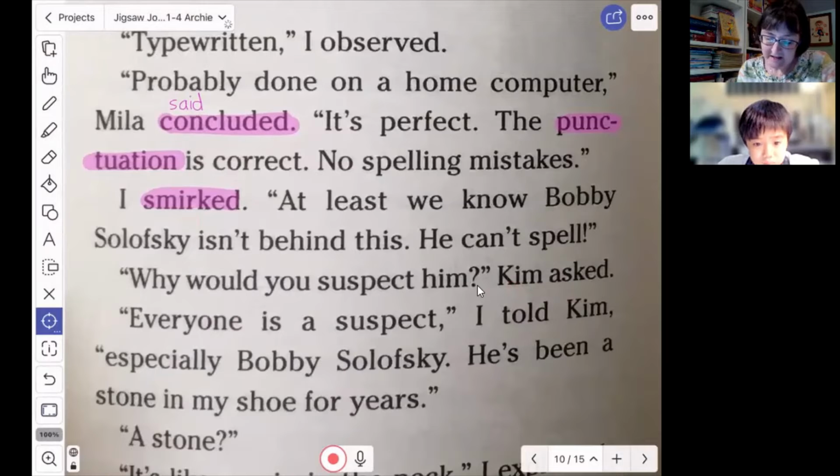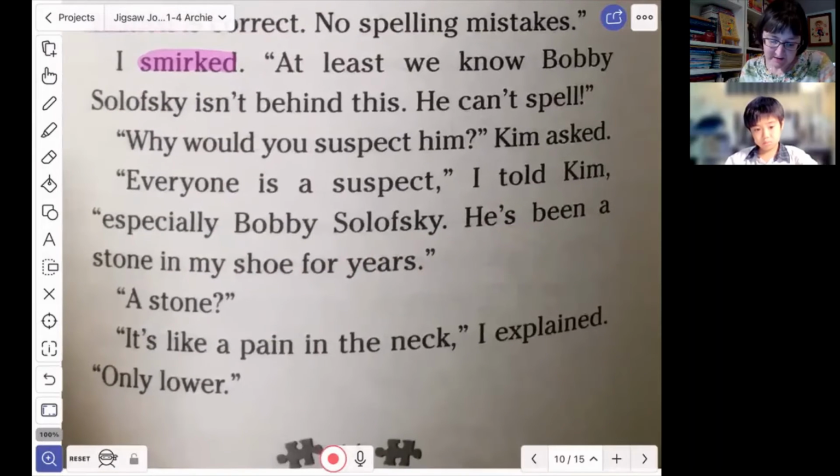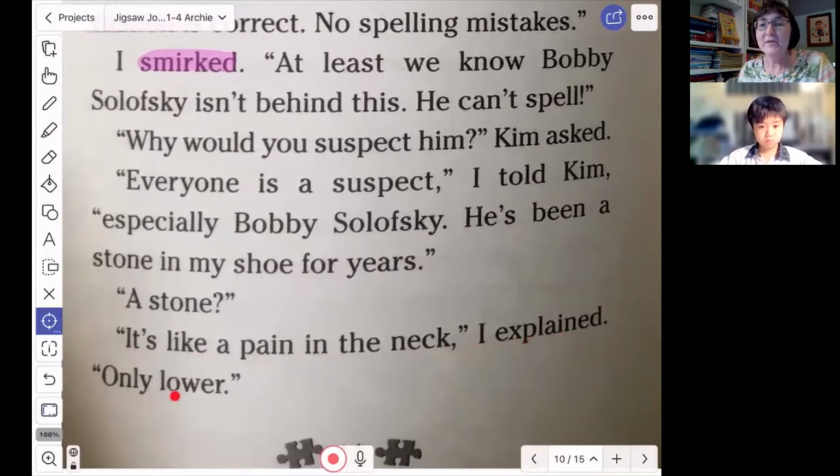Well, then Kim says, "Why would you suspect him?" Kim asked. And Jigsaw says, "Everyone is a suspect," I told Kim, "especially Bobby Solofsky. He's been a stone in my shoe for years." And she says, "A stone?" And he says, "It's like a pain in the neck," I explained, "only lower."